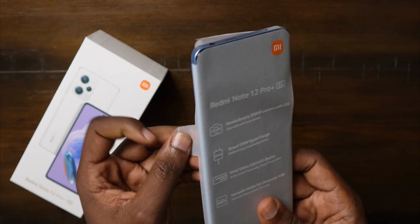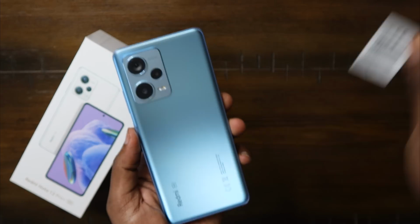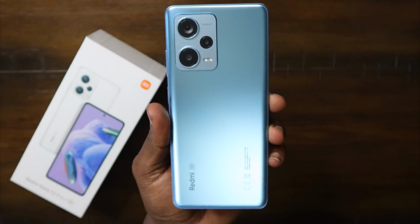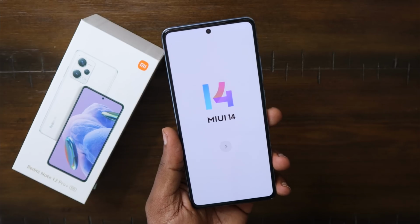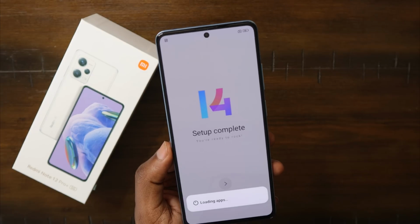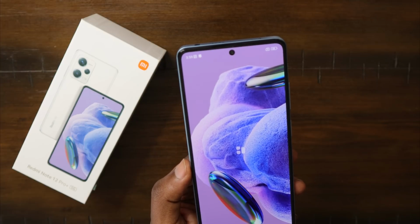I want to believe this is Redmi's best phone right now, and they've gone all in on it in terms of specifications. And before you say specifications on paper don't make a device, don't worry, we will also tackle how it is in real life.